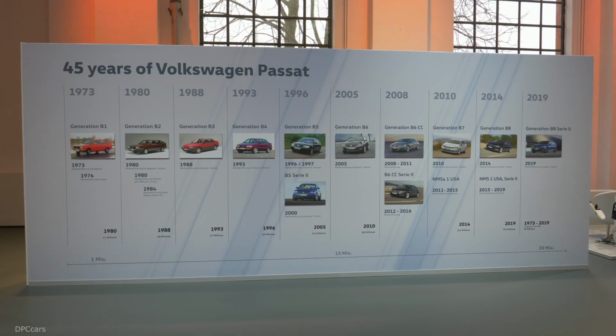The Volkswagen Passat has been on the market since 1973 already, and it's one of the absolute success stories of Volkswagen. With nearly 30 million units sold worldwide, only the Golf has been sold a bit more often. And now I'm here in Hamburg today to see the brand new version of the car, and I have to say, the exterior has only been slightly changed, but there's loads of new technology on board.